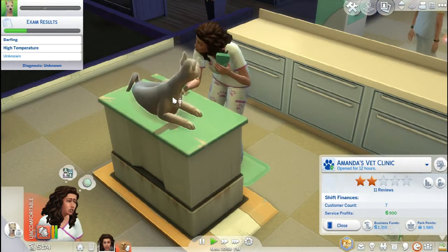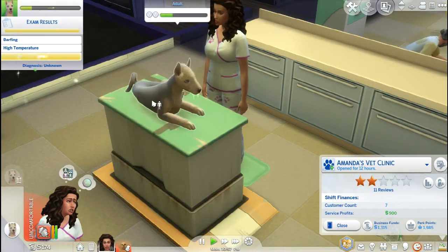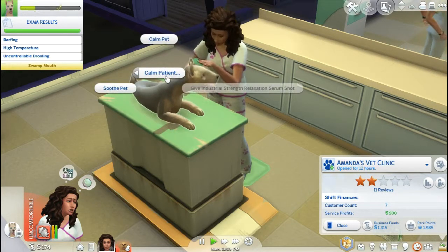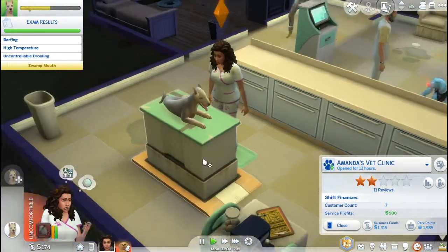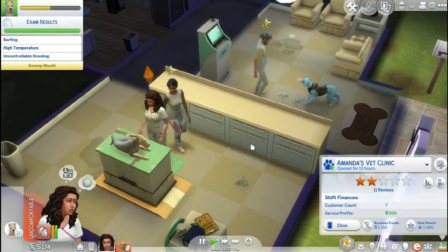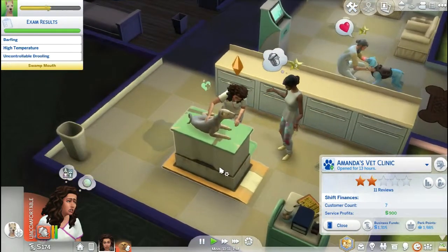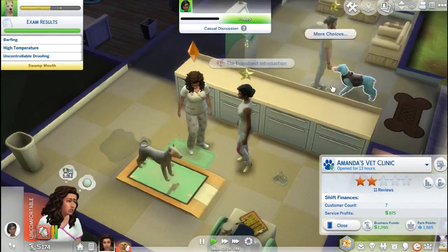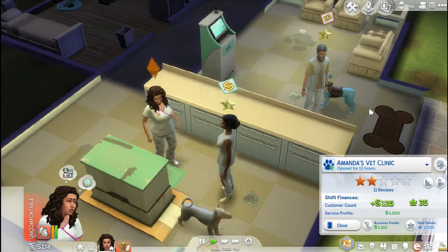Barfing, high temperature. Let's see. Maybe take temperature as well. Uncontrollable drooling. Okay. So let's go treatment and placebo test. My clinic is disgusting. Yes, it is. Yeah, she's feeling much better at least. Let's talk to Jennifer here.